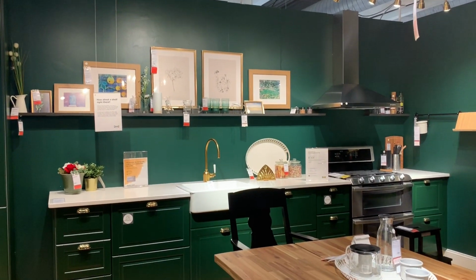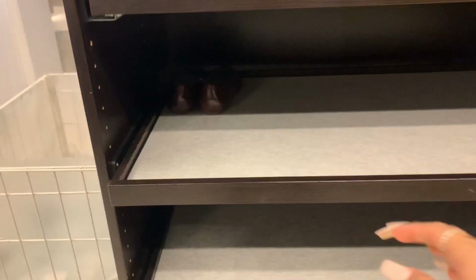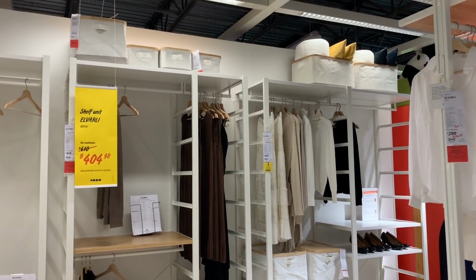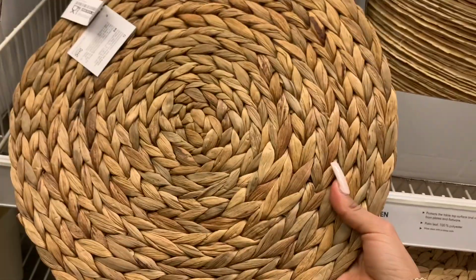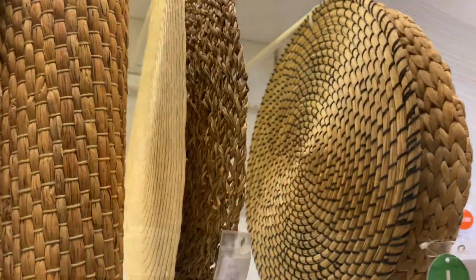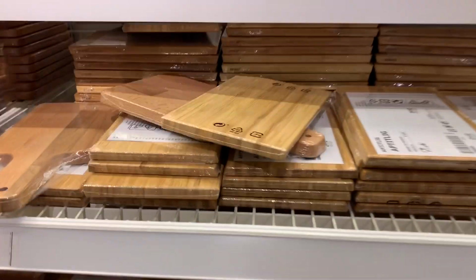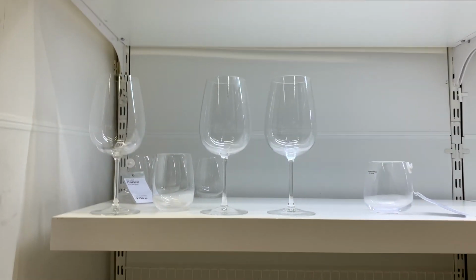Oh my god, I'm obsessed with those lights too and the font. I was gonna buy these at Pier 1 for like $12, and I think they have them here for like $5. They also have these here, and these were the ones I was looking to buy. This is the reason why I came.